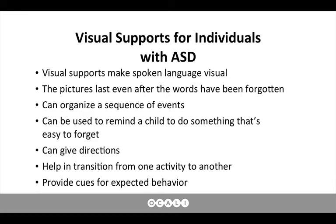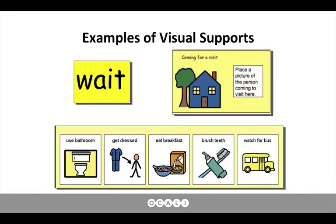Visual supports can organize a sequence of events. They can be used to remind a child to do something that's easy to forget. They can be used to give directions, help in transition from one activity to another, and provide cues for expected behavior. These are some examples of visual supports you can use at home or in the community to help your child or family member understand social expectations.